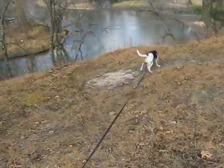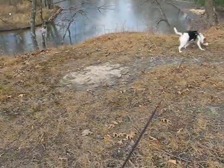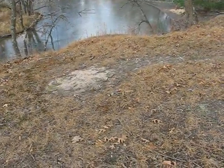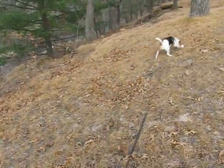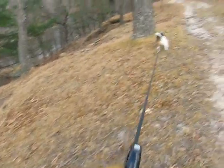There's a cable staked into the ground with a padlock on it. I don't know what that's for. Maybe there used to be a picnic table here and they moved it out for the winter or something. Some places they do that, I know. I don't think there's any easy way to get down to the river level from here.